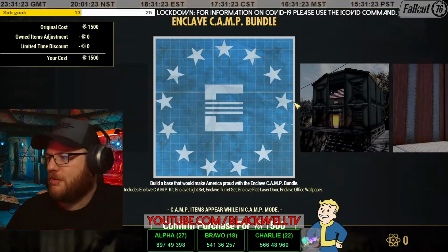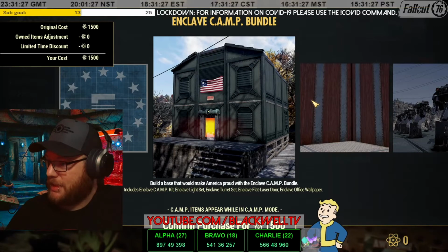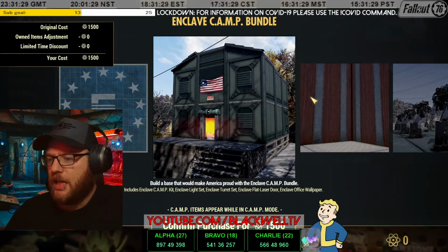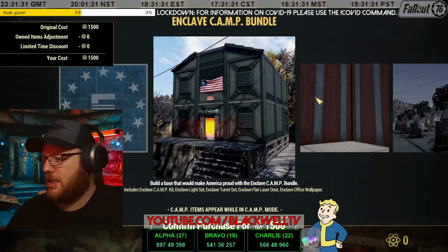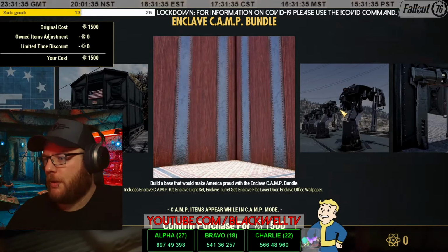We've got an Enclave bundle, which comes with the Enclave camp kit. Okay, Enclave light set, turret set, flat laser door, which is obviously the one you can see here, and the wallpaper.